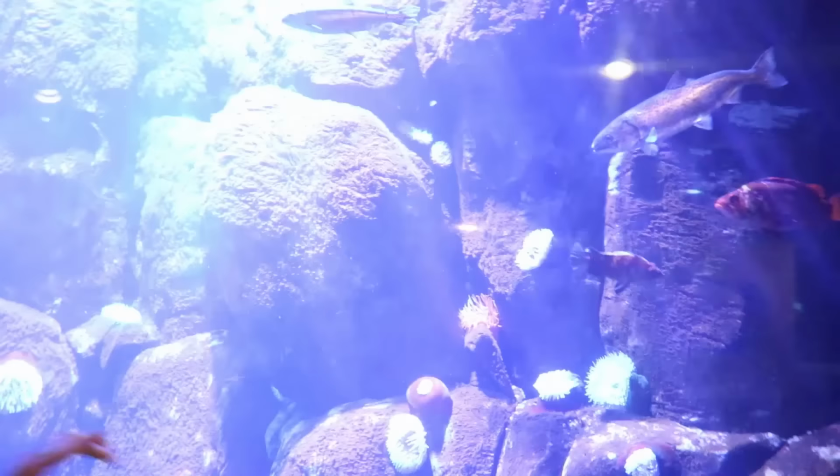Check out this tank over here. It's glowing so beautifully. Oh, wow. All the sea anemones in there. Fish. Oh boy, I wish I was a mermaid so I could swim around in there and breathe really easily.